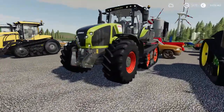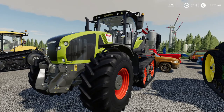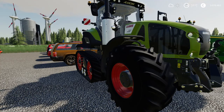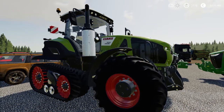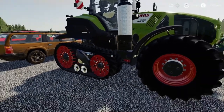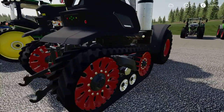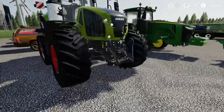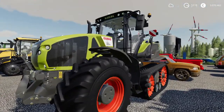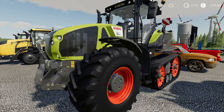Next up, we will continue with our special guest, which is the Claas Axion 390 Terra Trac. It has 355 horsepower and is 355,000 euros to buy, so exactly 1,000 euros per horsepower. Compared to the standard Axion with the standard wheel setup, which is 294,000 euros to buy, you're looking at an additional 60,000 euros for the tracked wheel setup. Also a bigger jump in comparison to the John Deere. Yeah, but that's the Claas Axion 390 Terra Trac.